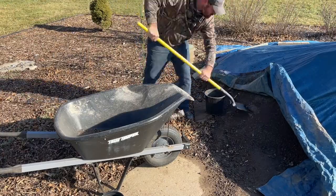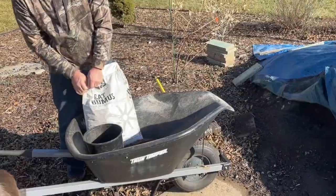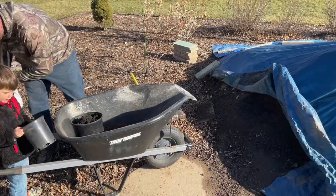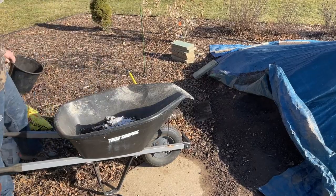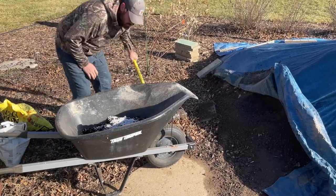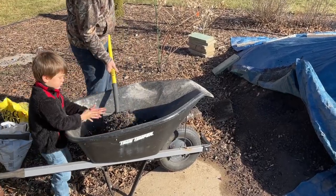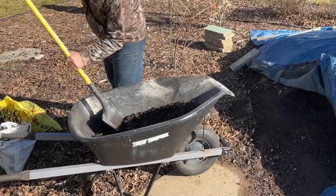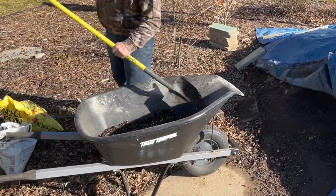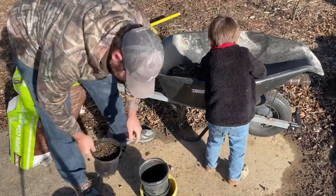So let's get going. We're gonna start off by making our soil. We're gonna start off with 2 parts topsoil, and then we're gonna add 1 part peat moss, and then 1/2 a part of a manure compost, and about 1/4 part of a perlite, and then mix it all up vigorously. Once everything's mixed, we're gonna add it to our 12 pots.